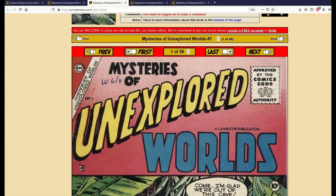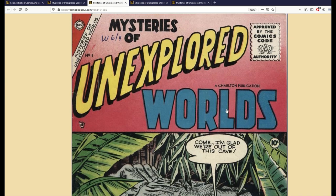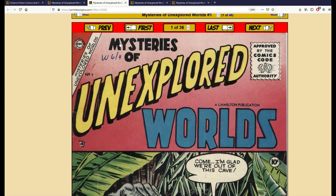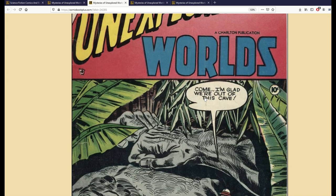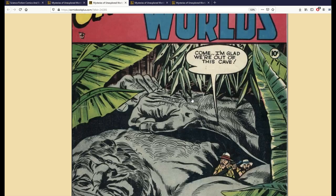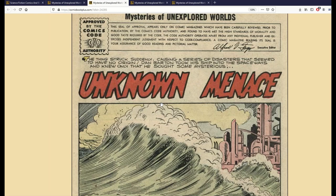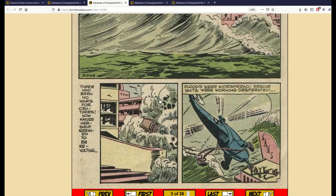Here's the first one, Mysteries of Unexplored Worlds. This was a Charlton publication, which was a company that has since gone out of business, hence why this is in the public domain. It's also pretty old too, so often the copyrights expire. And it's basically an old vintagey comic book. Got the old bodybuilding ads in there.